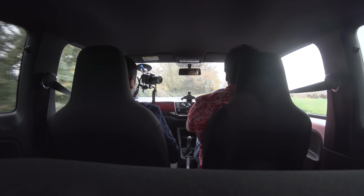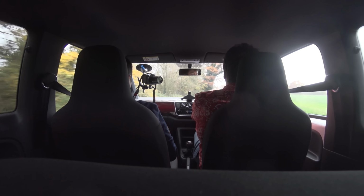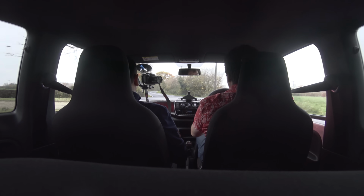I gave the Abarth a very, very hard time when I drove it, and I'm definitely a bigger fan of this car. Am I in love with it? No, not at all. Mostly because it's not the sort of car that I ever would be in love with.